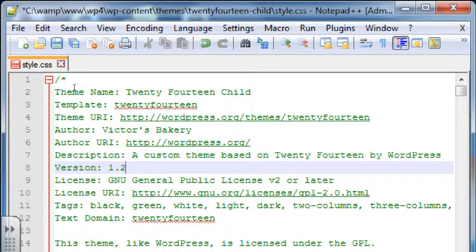Another optional field here, or line, is number 8, version. Well, this is our first version, so I'm going to put version 1.0. This is the first version of our custom theme. So child themes exist in two states, in that they can be their own unique custom theme that doesn't look anything like the original theme. And at the same time, it's still based on the original theme.